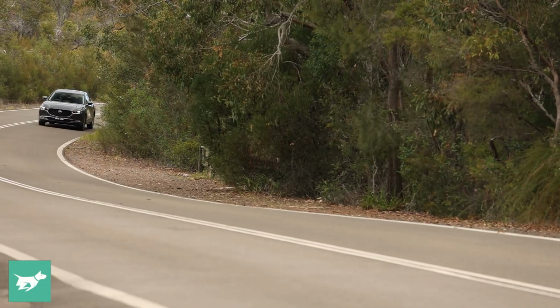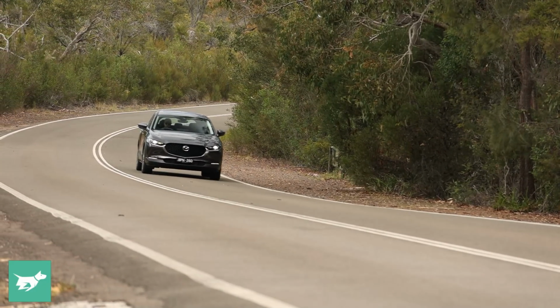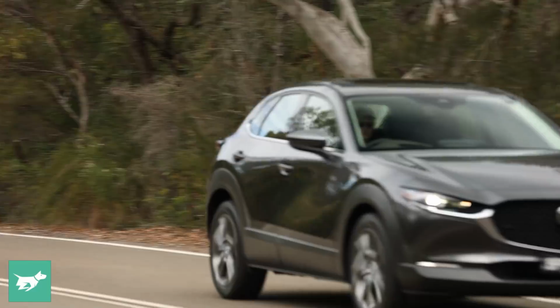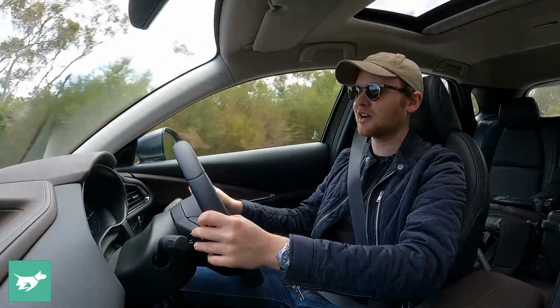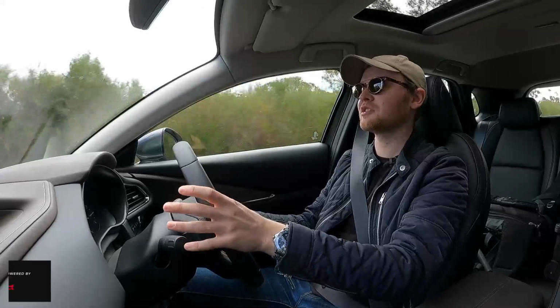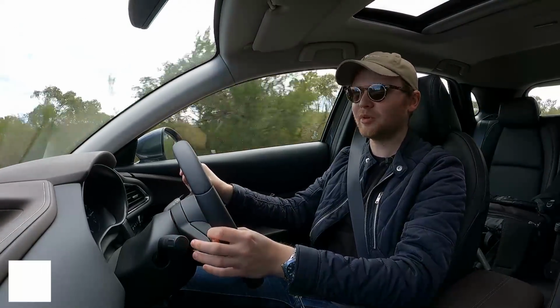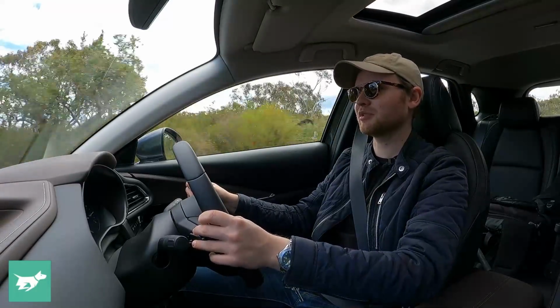The steering is better than most. It's got a good intuitive ratio, well connected to the front wheels. It's easy to plot a line, pilot it through a corner, and the rear end follows nicely no matter which of the two suspension options you have. Most CX-30s, all the front wheel drive variants, have a torsion bar out back, whereas the all-wheel drive gets independent rear suspension. But to be honest, the tuning of both feels quite similar, and the torsion beam isn't unrefined like it is in some cars.